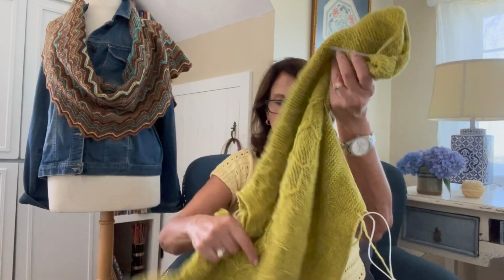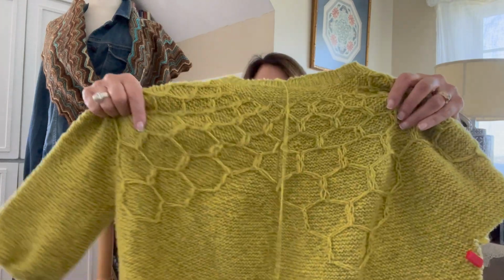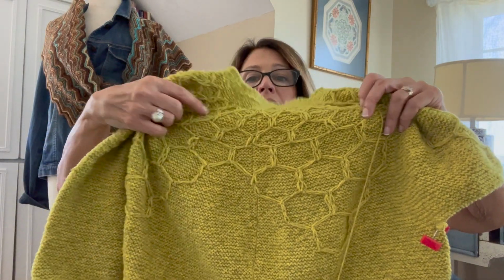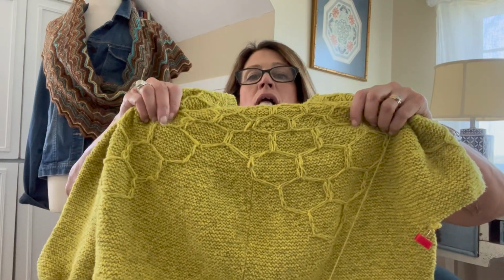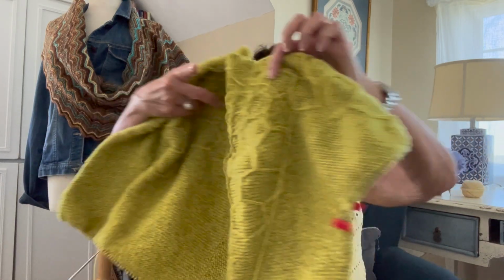And the other thing I did, and I hope I don't regret it, but I don't think I will, is on the back. Now, if you know anything about this pattern, when you're working in garter stitch, you end up with a little line going down the back. You can kind of see that, right? And I don't mind that. I know there's a way to get around that, but I didn't mind that at all. And what I did once I started to clear the eyelets is I decreased one stitch on each side a couple of times as well.